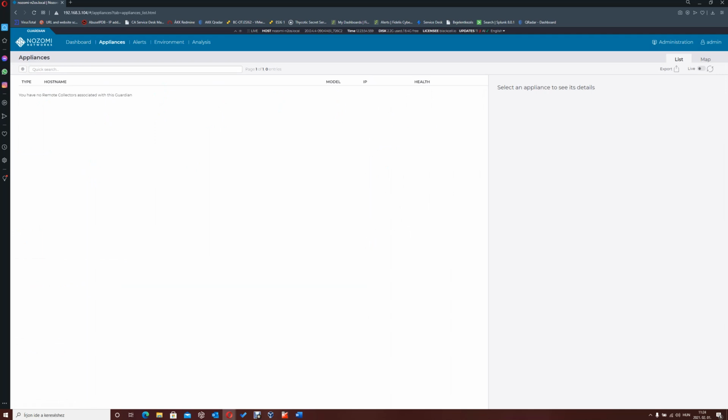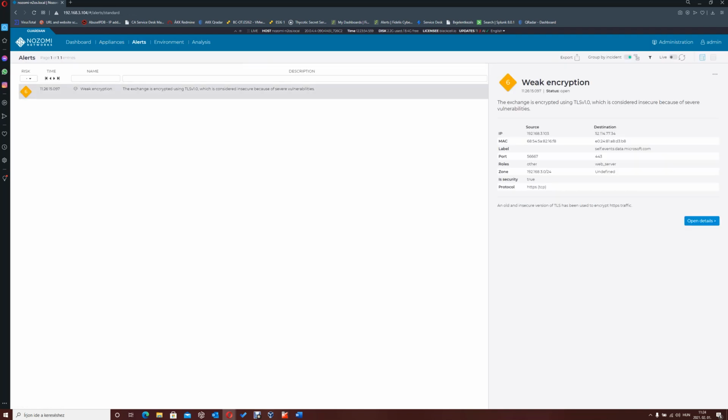And I could see the list of details on the right side, which would help me determine where I should put more attention. In the alerts field, as you can see, this is the part where the alerts would pop up for you based on the detections in your environment or network.